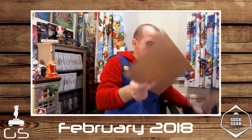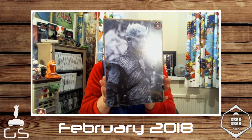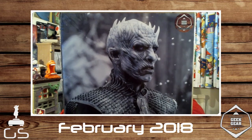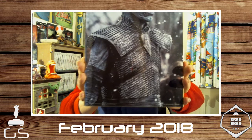As usual, you get an art print, and this one is actually pretty sweet. I quite like that. So there you have it. There you go. You have the Night King. There, you see that there? Check that out. I'll bring it in closer so you can get a better look. Yeah, quite like that. That's pretty sweet.